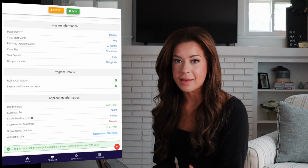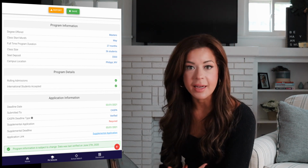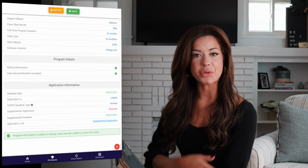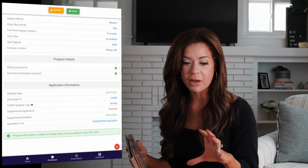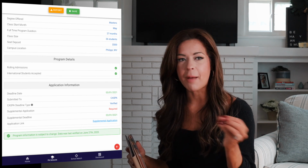This page also has application information, and that includes the application deadline. It also includes whether or not that school has a supplemental, and if they do, what the deadline is for that. Those features are really advantageous for students who are applying, because if they're applying to a bunch of different programs, those are the details that tie applicants up.